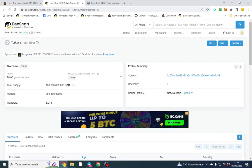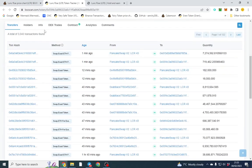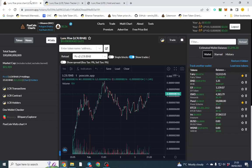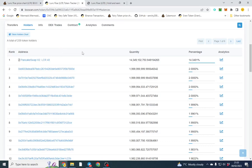Holder wise, we're looking at 259 addresses as well, which is good to see. I want to see those numbers pumped up as soon as possible for this token to really fly. I think it needs a lot more holders, because we can see what Lunactics did, what other Lunar Classic burn tokens did. So the holder community will grow, and that comes with time. That comes with shilling on Twitter and getting everyone in, and where the Lunar Classic communities are, which I'm sure they're doing as well.